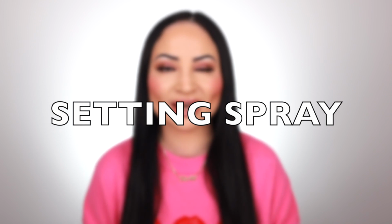And by applying this extra layer of setting powder after doing your makeup, it's really going to help your makeup stay in place for longer. Your makeup's going to stay put all day. And I mean all day. Makeup's done. Right, and to finish off, I'm going to use a setting spray.